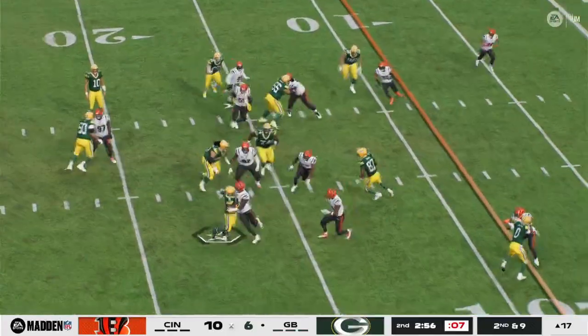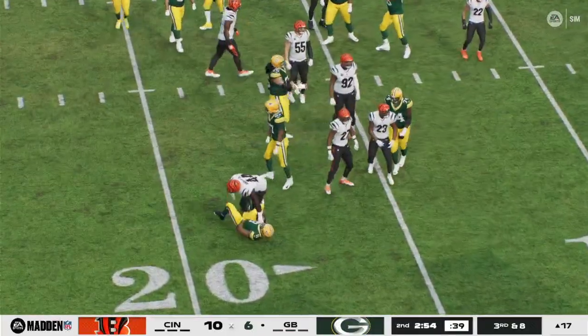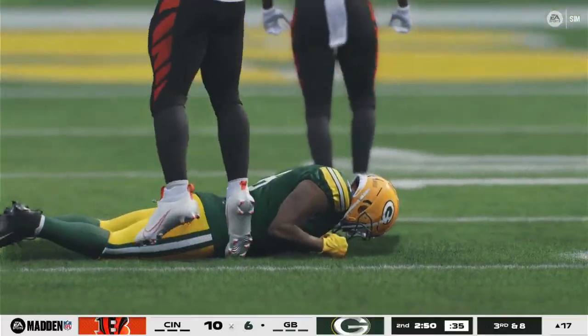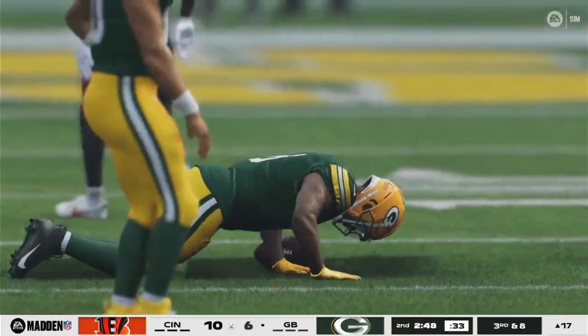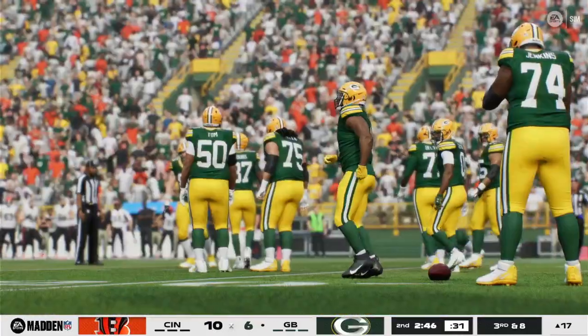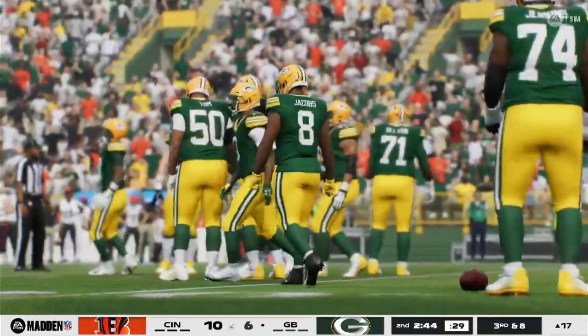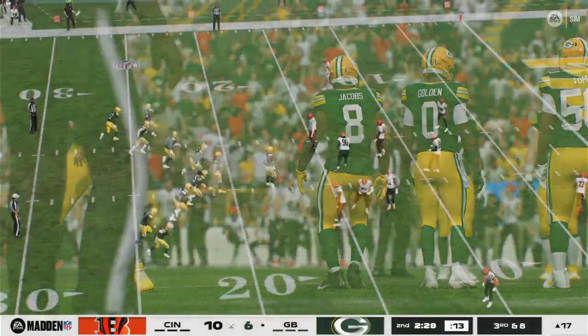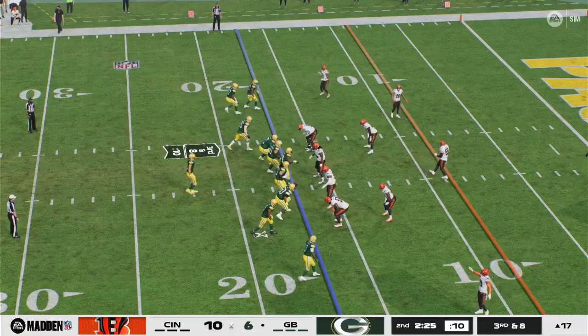Shotgun, give now to Jacobs. He's unable to get away from that tackle. Good work by the defense. Nothing gained on 2nd down. Tackled by Demetrius Knight. A 1-yard pickup brings up 3rd and 8. A less than ideal 3rd and 8 here.